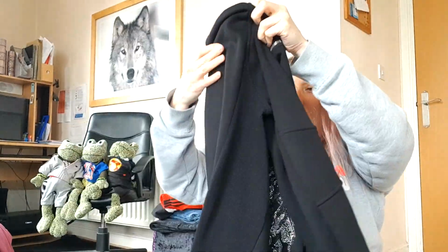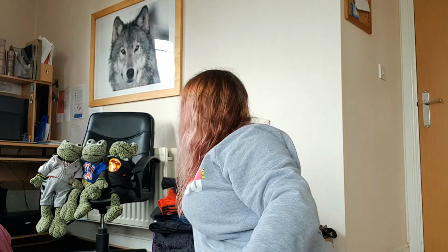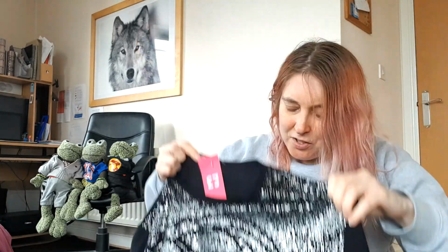Again, I don't really know how much they go for, probably around 30 to 50. I don't know. I think this is genuine, although that does look like a very tatty label.